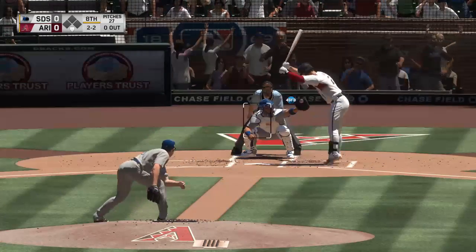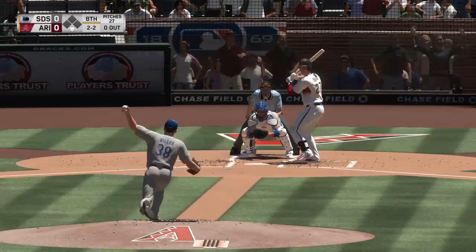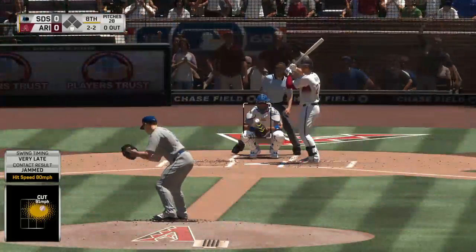Ready on 1-2. Look out. That one almost got away from him. 2-2 now. Wow, fastball up and in. I'm not sure it was intended to be that far up and that far in, but message sent, beware.